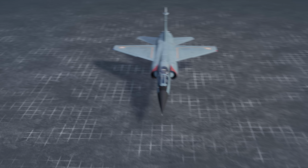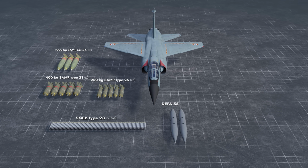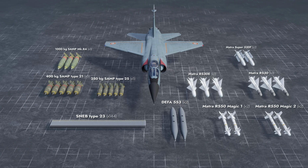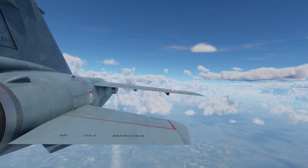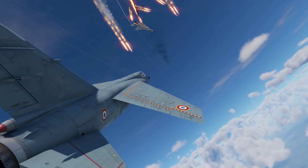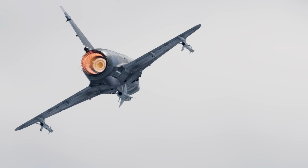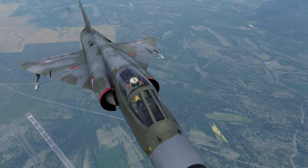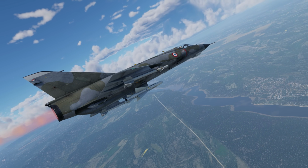The machine can also carry bombs of various calibers, unguided rockets, gun pods, and air-to-air missiles with infrared and radar homing devices. Previous machines of this family have become famous for their amazing flight performance. And no wonder. Having good dynamics and excellent maneuverability makes them dangerous enemies in the sky. But there's also a traditional flaw: a shortage of weaponry.